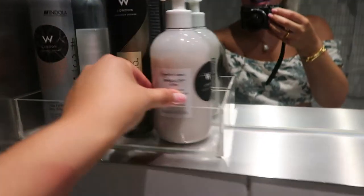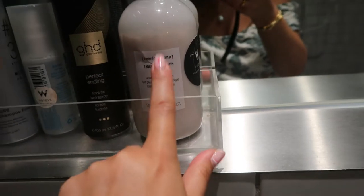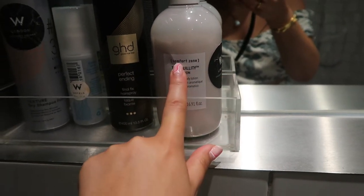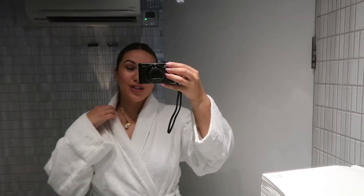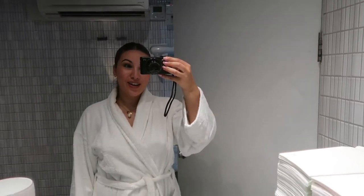Got some products here from Comfort Skin. This is the brand that I'm going to be getting my facial with today. And we've got some deodorant, hairspray, everything that you could need. So I'm so looking forward to this. Just going to get changed into a dressing gown, take off my jewelry, and then I've got an hour-long facial, which I'm so excited for. So I'm in my dressing gown and I'm ready to go.